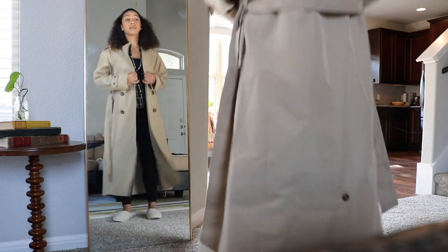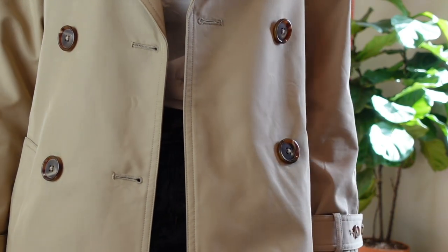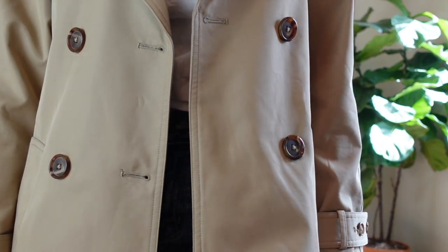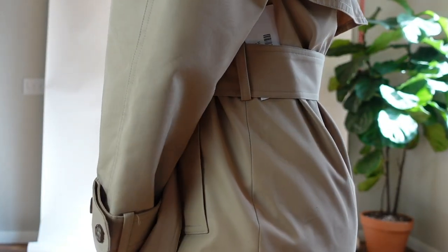It doesn't say that it is waterproof or water resistant, but the material feels like it is. It's almost like that shiny and smooth material that most traditional raincoats have. The actual material though is composed of mostly cotton, but it does have some polyester.